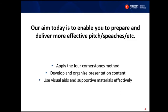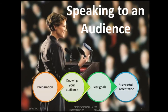So how are you going to use visual aids? How are you going to use supportive materials in the most effective way? Now, obviously, speaking to an audience is not always very easy. Public speaking doesn't come naturally to all of us. But if we follow these steps, we're going to end up doing very successful presentations.